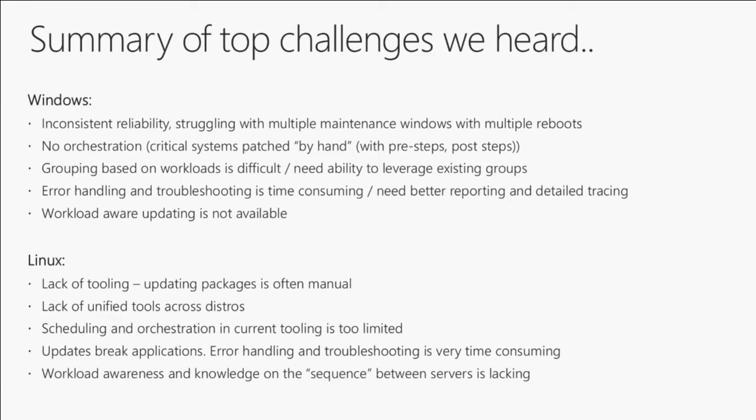Linux is completely a different ballgame. There's not a bunch of tools. Mostly it's done manually, with a bunch of cron jobs and bash scripts. And even where some tools exist, for example Red Hat Satellite and Spacewalk, each of these tools is very distro specific. There's no one tool which works across the different distros. Other challenges like orchestration and workload-aware patching are pretty common.